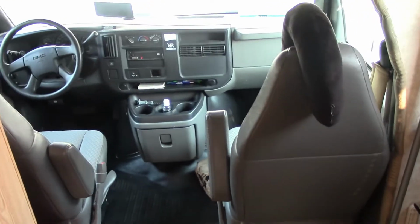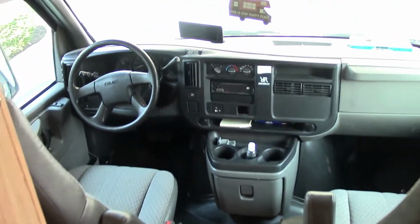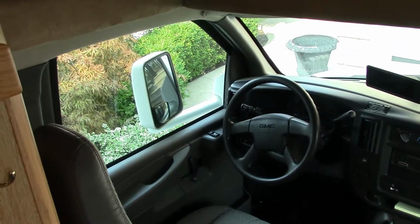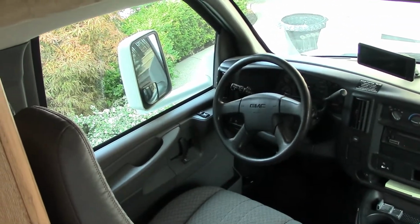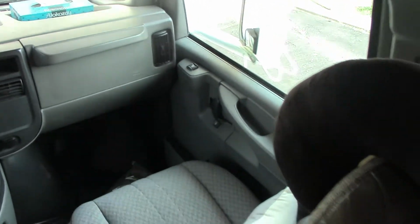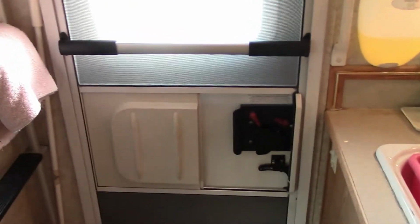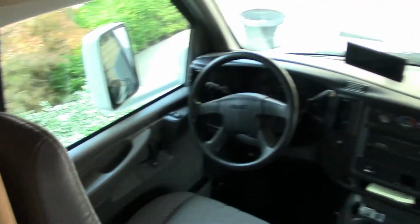So number 5, the reason why I love this motorhome, and I think most people love Class C's, is that there is 3 exits out of the vehicle. Obviously the driver's side and the passenger side, and then you've got the main door to come in. So if for some reason you can't get out these 2 doors, you can always get out this door, and vice versa. So having 3 doors is really good to have in a motorhome.